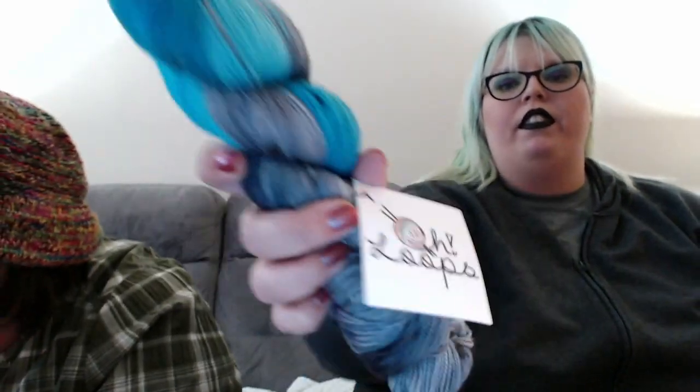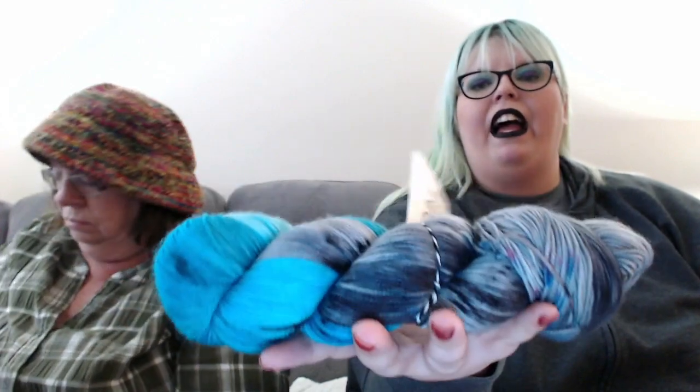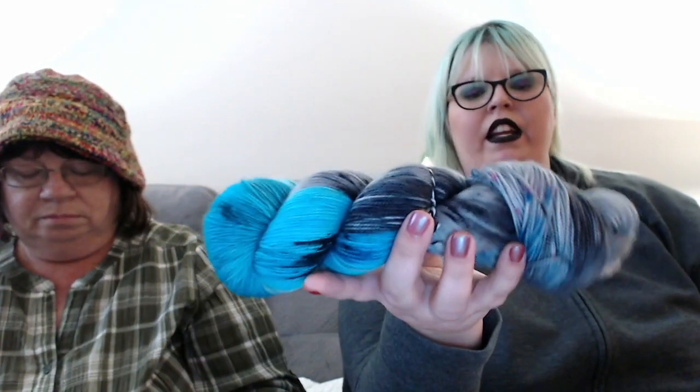Next, this is a skein from O Loops. Beautiful blues and grays, and my hair, so sorry. This is Gandalf the Grey on the Ascot base. This goes to Mary Snippenful.